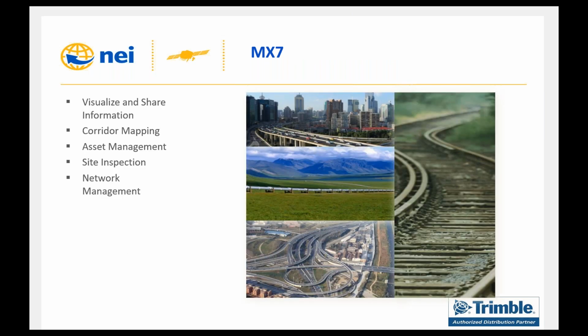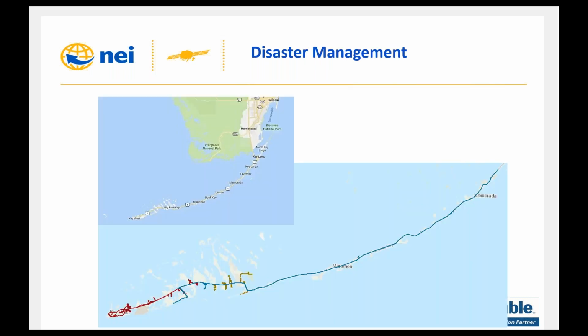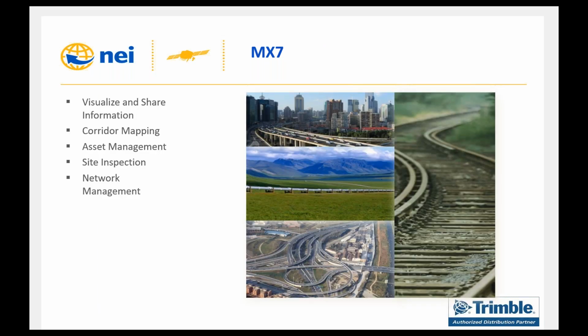Of course, there are many applications for a system like this. I could hit on all of them, but looking at visualization, 911 addressing, rail network management, asset management. The list goes on. You can go all the way down to survey and surveillance and security, to name a few, architecture and city planning. So there really are unlimited options for a system like this.